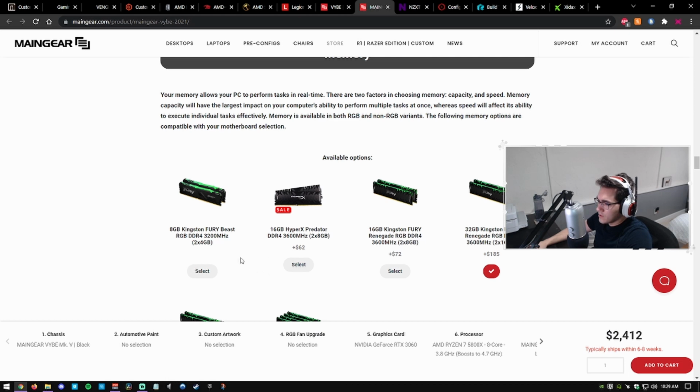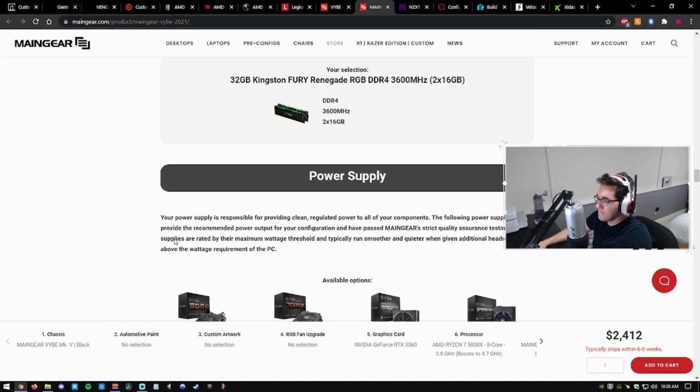Now, of course, if we wanted to, we could drop this down to a 16 gigabyte. I don't like the website as well. This is really annoying. I hate when these kind of websites do this. It's saying plus $62, so it's making it seem like the HyperX is actually more expensive than the 32 gigs that we have selected, but it's because it's saying that's plus 62 over the default 8 gigabyte, which is not the right way to do it. It should say it's minus now because we have this selected. But anyway, that would drop the price.